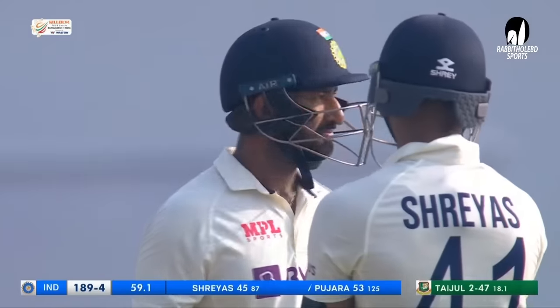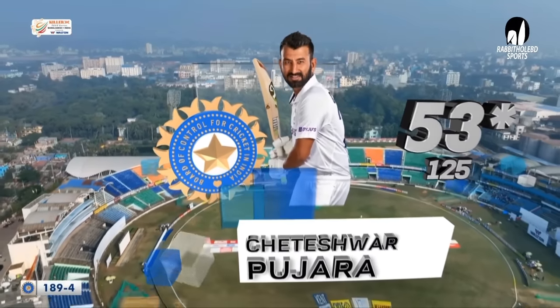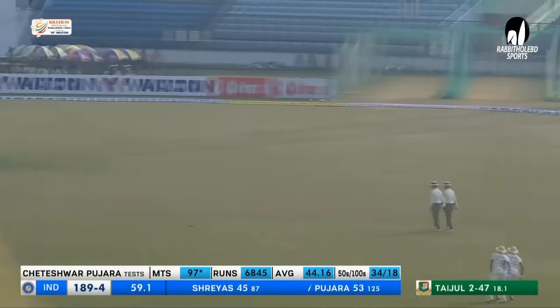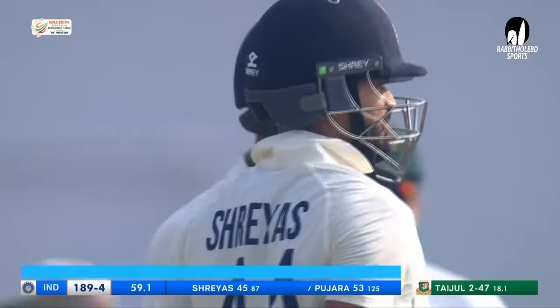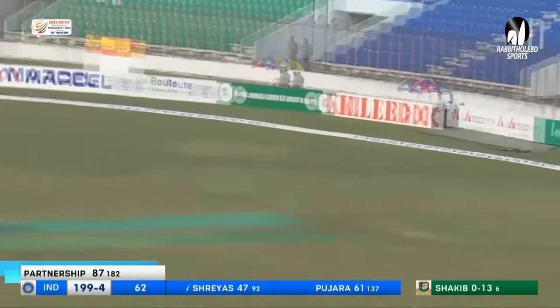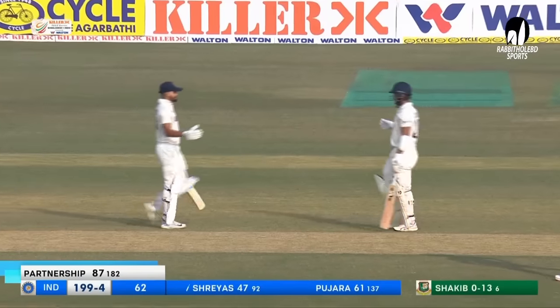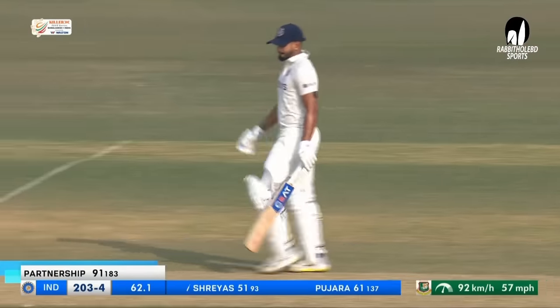34th test 50. Very much his trademark style of an innings. Consolidate, build. And then the pull. Cut followed by the pull. Pujara is clearly in now. And that's got to be a four as well. Just like Pujara gets a four and gets to his 50. The runs accumulator, Shreyas Iyer.